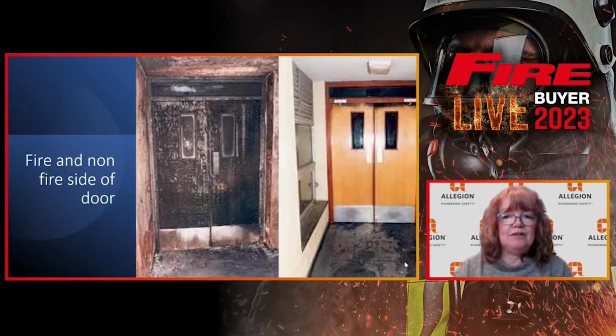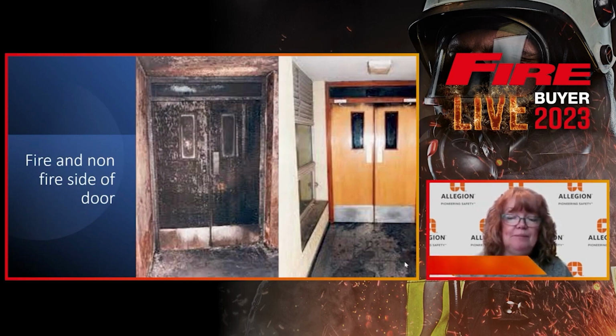The images you are now seeing on the screen show a set of double corridor doors. The image on the left was taken from the fire side of the corridor, and the image on the right taken from the non-fire side of the door. You can clearly see the damage done by the fire. These doors had been wedged open. The fire would have spread further down the corridor. The fire doors in this instance performed as they should, compartmentalising the fire.